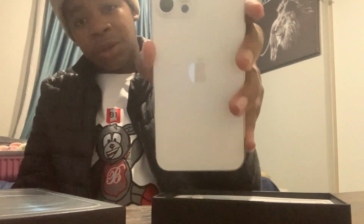Now, disclaimer, this phone has been opened before, but for the purpose of this video, we are going to be opening it again. So here the phone is in all its glory, and here it is from the back. This phone comes in white and it's looking super duper clean. Okay, so the iPhone 12 Pro Max has its own special pouch. So as you can see, this is the pouch meant for the iPhone 12 Pro Max, and it fits perfectly well. But let's see what happens when you open the phone.